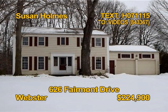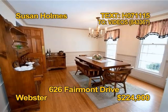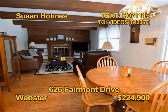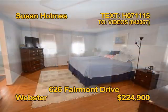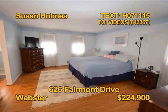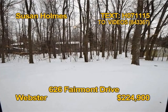Fall in love with this quality built home on a private wooded lot in Webster. The house has hardwood floors throughout. A very spacious family room with a fireplace opens to an updated cherry kitchen. The kitchen with a butler's pantry features new appliances. You'll find five bedrooms, two full baths, and one half bath in this home. Contact Susan Holmes for all the details.